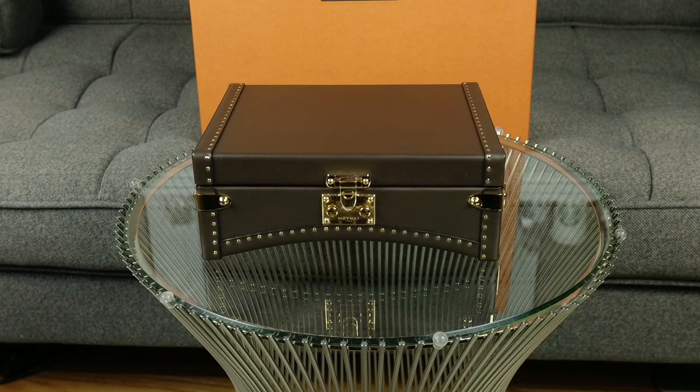And this is a signature design element that's really taken from their archives, because they used to make trunks with curved bases so that they could go on top of cars and limousines and it won't wobble. So it was definitely meant for the wealthy.